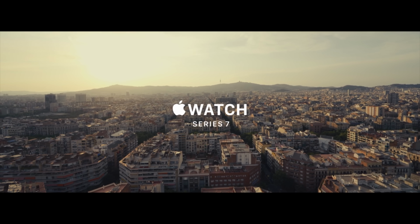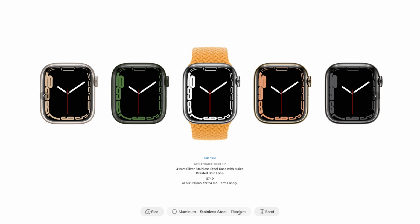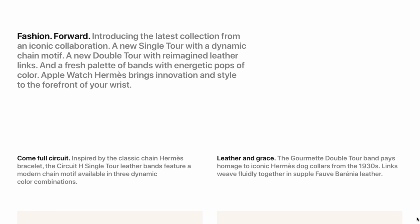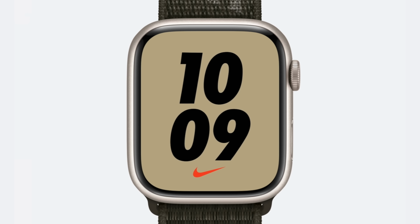All of that brings us to the Apple Watch Series 7. If you want the best Apple Watch, it is the Apple Watch Series 7. But even that is broken down between a few different models. When you go for an Apple Watch Series 7, you can choose between aluminum, stainless steel, titanium, but then there's also the Hermes version and the Nike versions. And those are all available in 41 and 45 millimeter sizes.